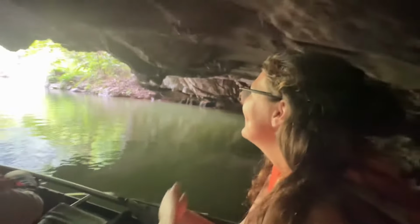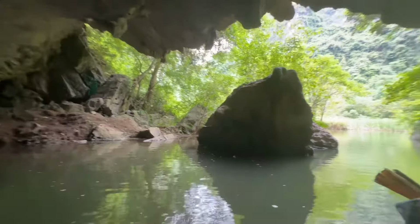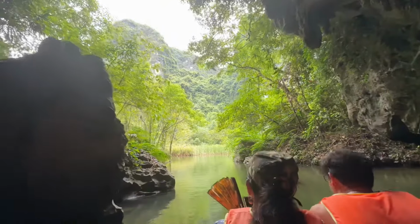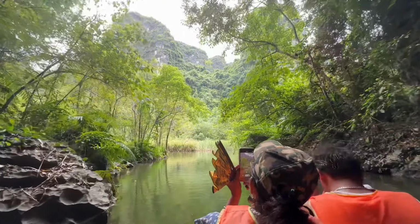Oh, we made it. That was cool. We made it through the cave into the end. Wow, look at that. That looks incredible. It does look like King Kong scenery, doesn't it?